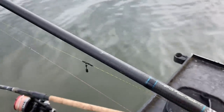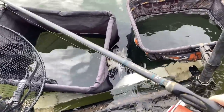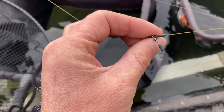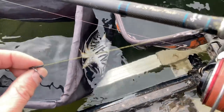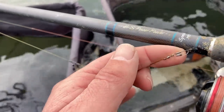Now the rig, you can probably see, is a helicopter rig. Let's get you down here on the rod rest so I can show you. We've got a helicopter rig. So our hook length is going to attach to this little, I don't know what you'd call them, quick change swivel. And then we've got a drop of about 5 inches, and our feeder is going to attach to that.